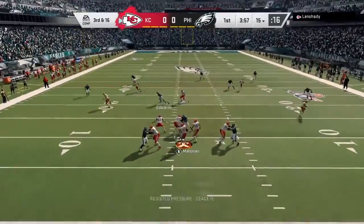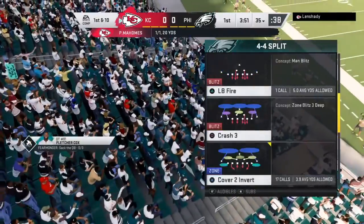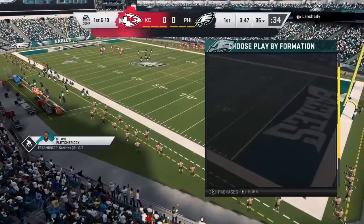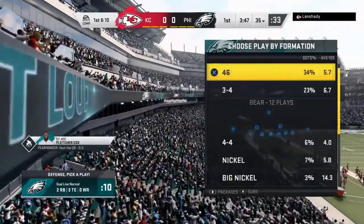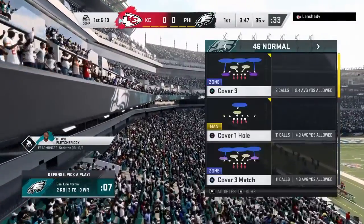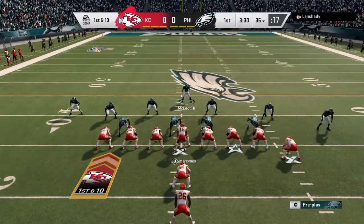3rd and long for Mahomes and the Chiefs. And this is caught by Watkins. And he'll be taken down, but they've got this one up to the 35-yard line. A good pickup there of 20 yards. Ball up to the 35 now as they come up on 1st and 10.